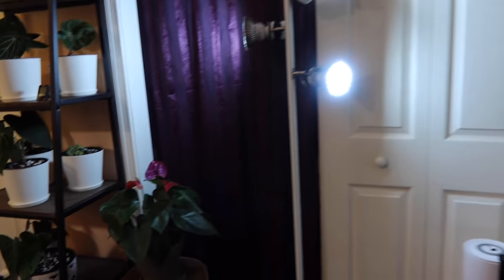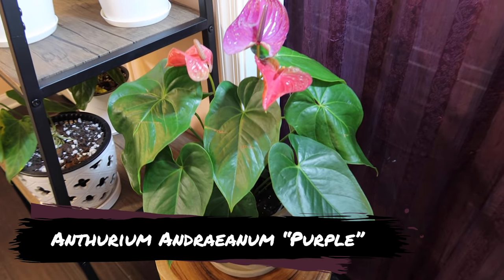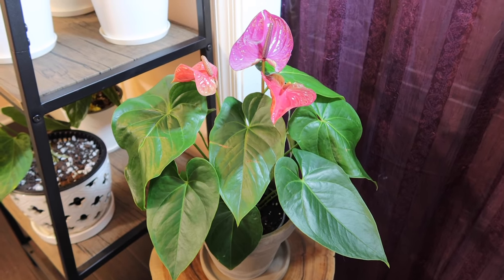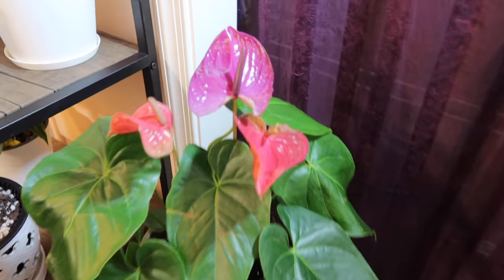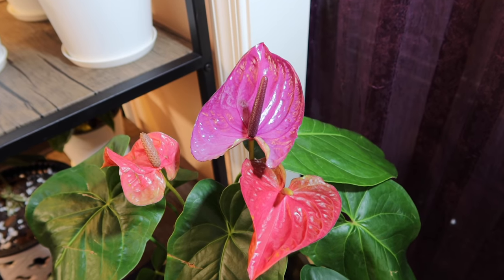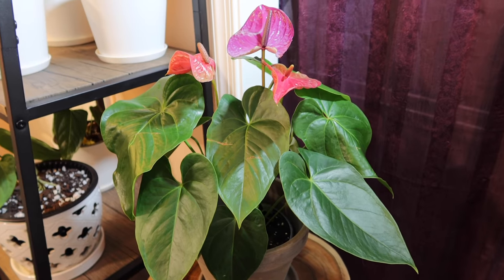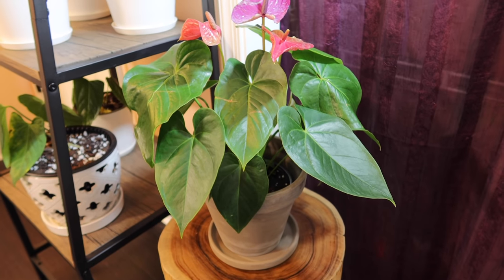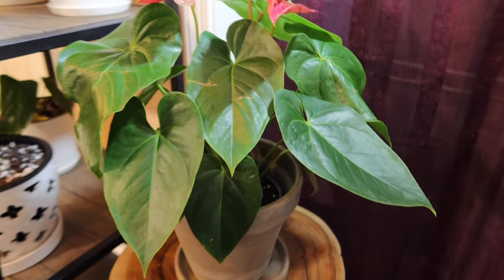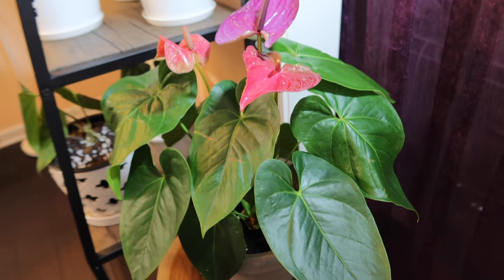All right, if we pan back around to this side, down here we have, I guess you call it, a basic Anthurium. I know it's the purple flower one. I'm not sure why there's other colored flowers in here. So the story is, I went to my local garden center for a friend to get a plant. Lo and behold, I came across a bunch of Anthuriums of the more common variety. And I have to say, I was kind of blown away. I just think this one was really pretty and I absolutely love it.